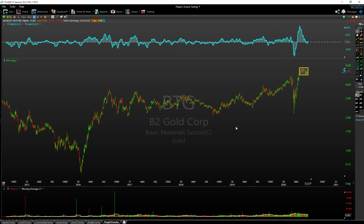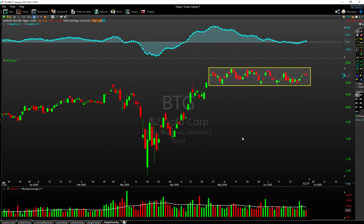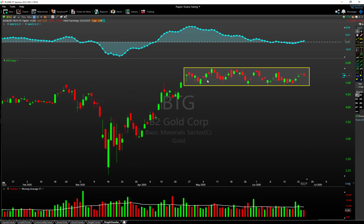If we zoom out here, you can see it is at all-time highs. This is a gold play, and it's still just moving sideways here. It's a lower price stock, trading just over $5, but you can see a nice healthy range, good levels to work against here. And again, it all depends on what you're looking for and how you trade. If you're looking to accumulate at the bottom end of ranges, or if you're looking for momentum breakouts, either way, I think you've got nice clear patterns in all of these stocks that we looked at in today's video. So that is it.